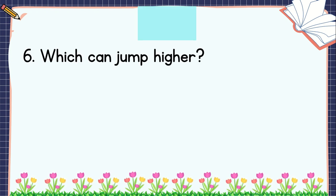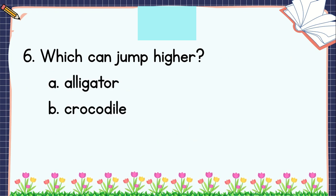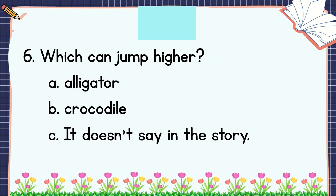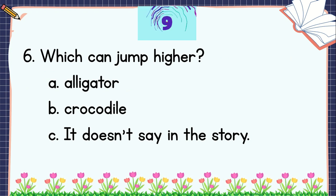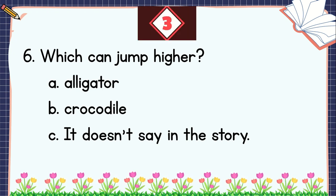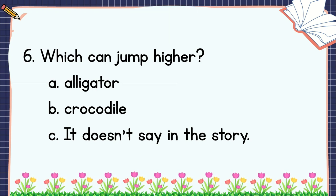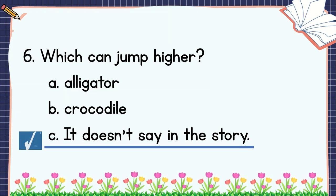6. Which can jump higher? A. Alligator. B. Crocodile. C. It doesn't say in the story. You're right. The correct answer is C. It doesn't say in the story.